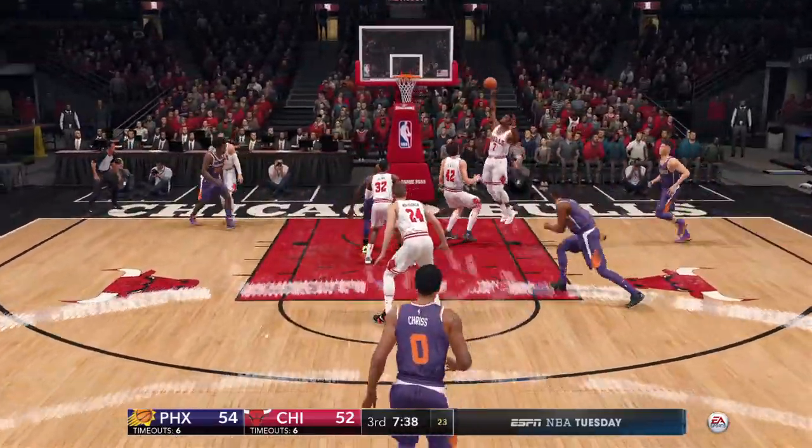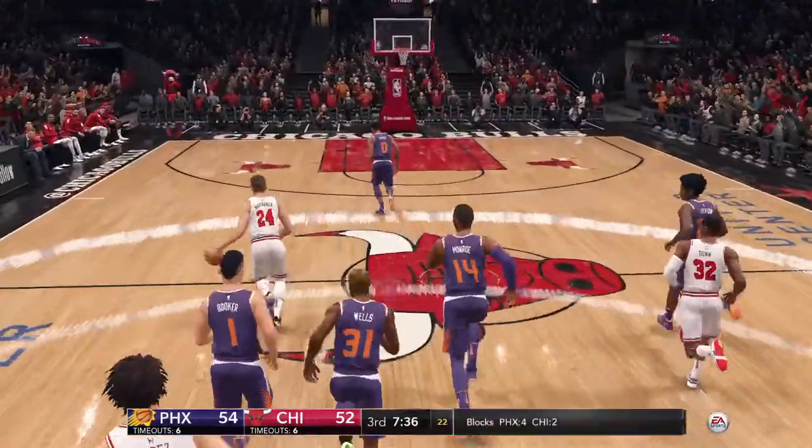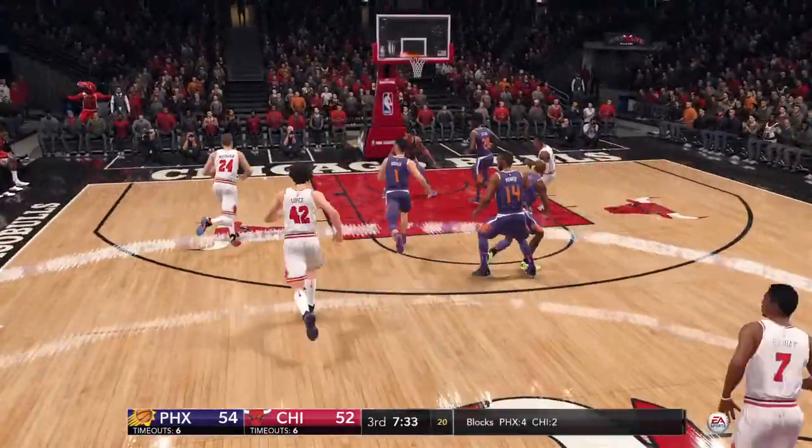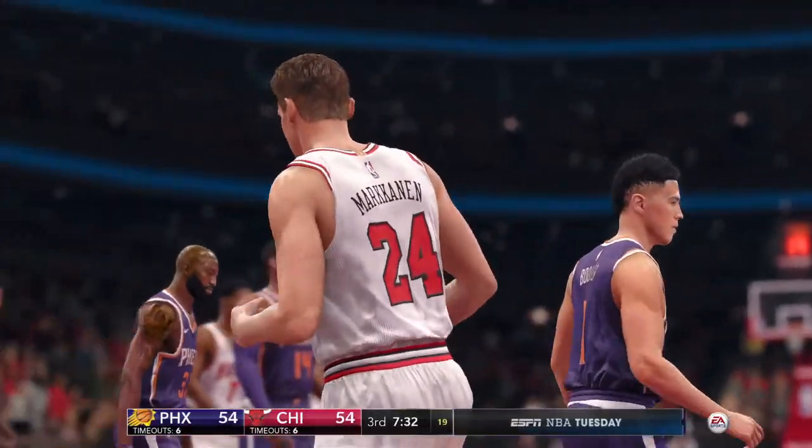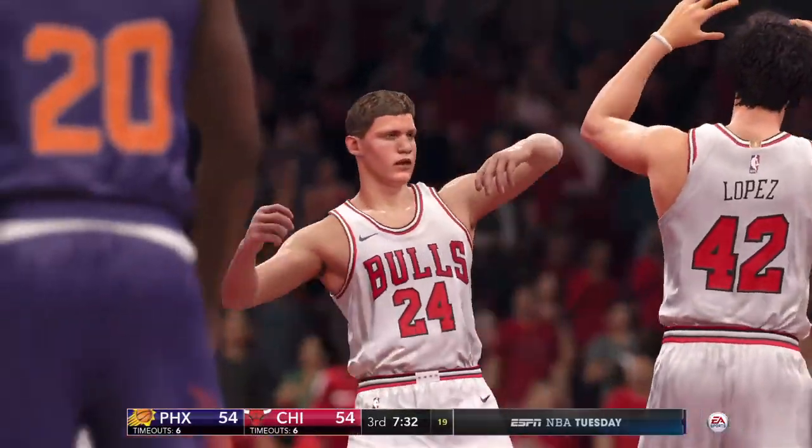Jackson for two, shoots away. Can't get it to fall. This guy's a great shooter. They were on him like Velcro and forced the miss. Good defense. Puts it in and draws the foul.